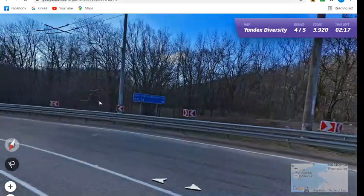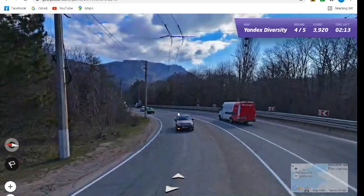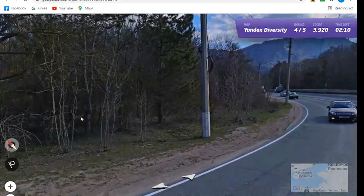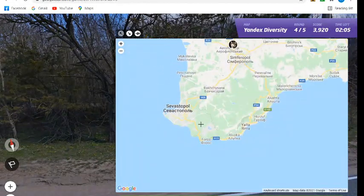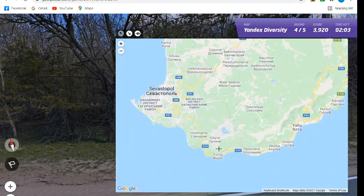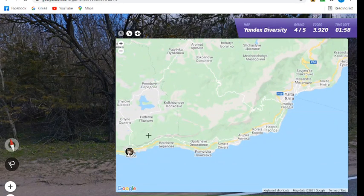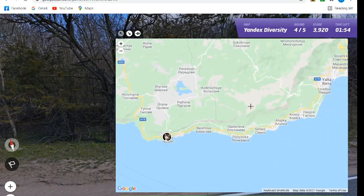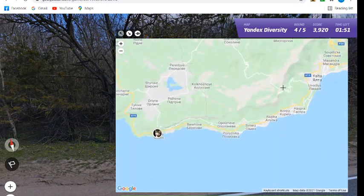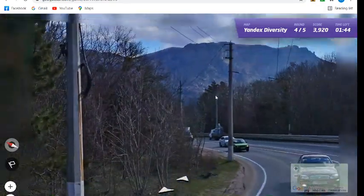Okay, so Yalta 45. Let's see, which direction is it? So Yalta is that way. So I'm thinking this is near Sevastopol, maybe Foros. Yeah, this is like 45 kilometers. Hard to judge on these things, but you've got this mountain edge here that looks right for what we're looking at, right?